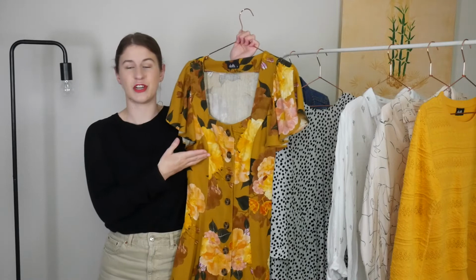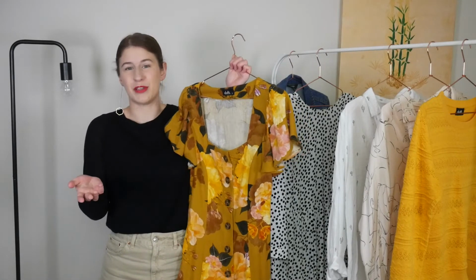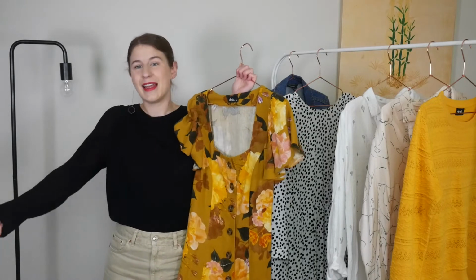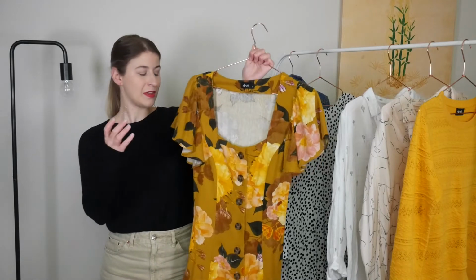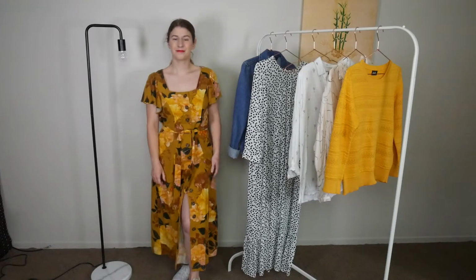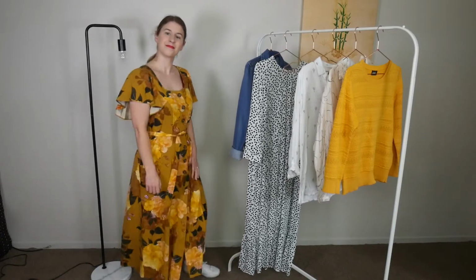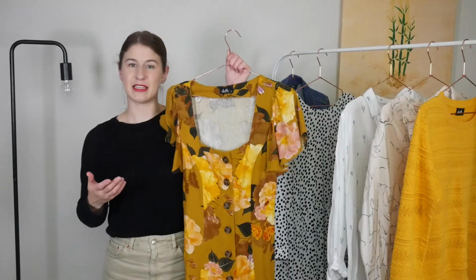And the reason I say a dress with a print is just because so many of my winter clothes, and probably yours as well, are so plain. Even this jumper that I pulled out for spring, it's still a plain jumper. So I feel like I'm really craving prints by spring. So this one, for example, has a floral print on it. Even going for something quite colourful and bold is a really nice thing to do in spring.